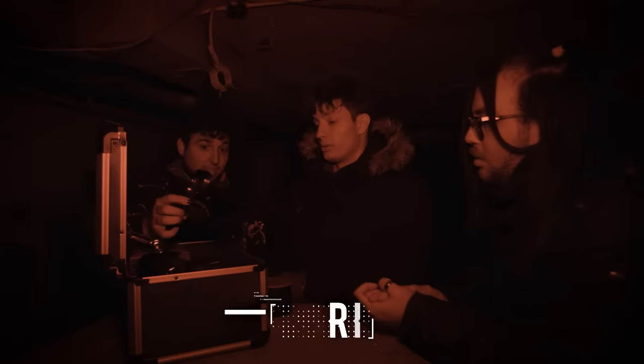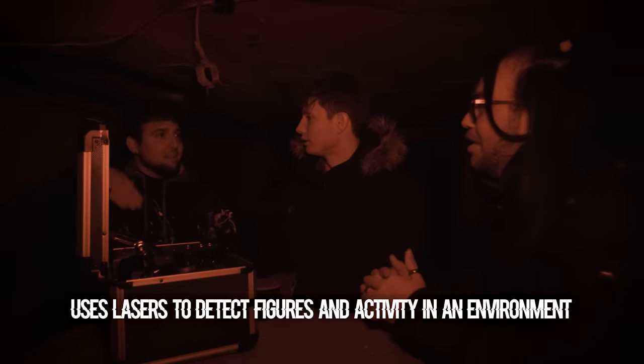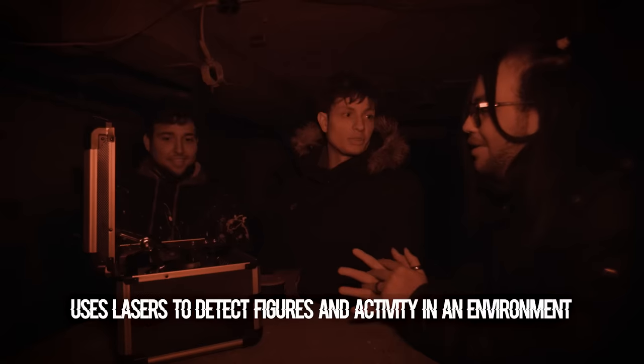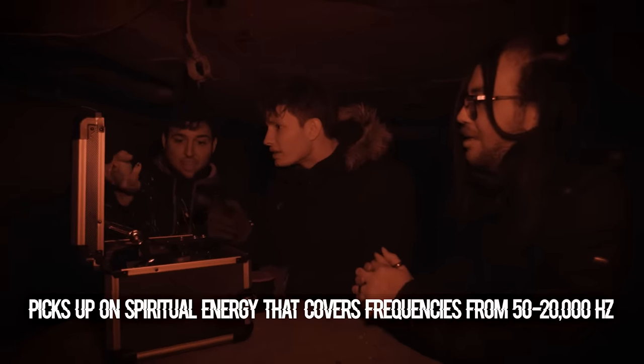SLS. This is pretty much like an Xbox Kinect, you know? Have you seen that before? Yep. So it shows the stick figures. EMFs, K2s. We got the flashlight for the flashlight game. This is all set up. Would you like to do a session? Sure. Okay, there's that. Alright, so just repeat after us. Oh, cat ball. Alright. Hello, my name's Corey.